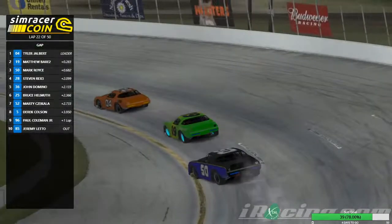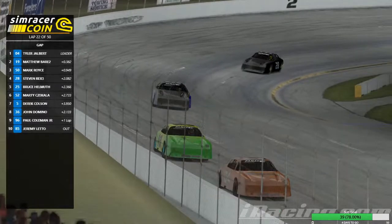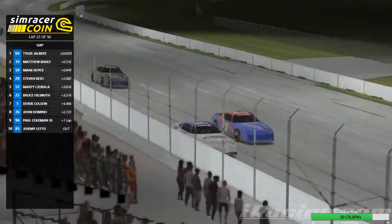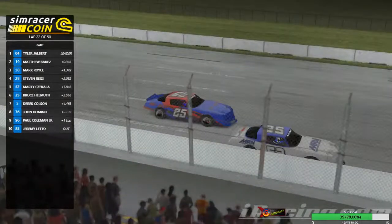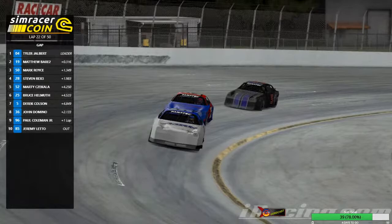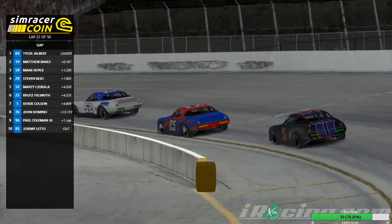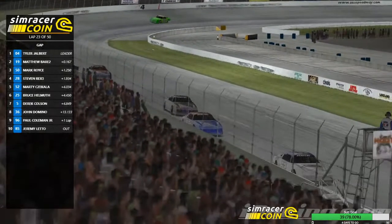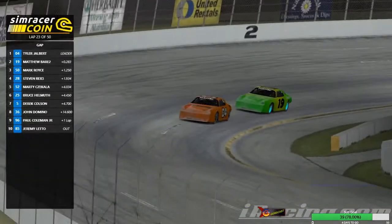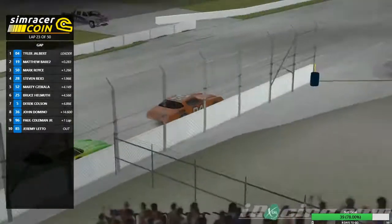Looks like this battle has kind of simmered down. Mark Royce got a little sideways in the corner. He got loose and got saved. As they're still battling side by side for position number 5, they now are not side by side anymore. Paul Coleman Jr. talked about how he was having an issue on the front straightaway. He is also a lap down now. Tyler Jalbert is still the race leader, about 0.2 of a second ahead of Matthew Bear.